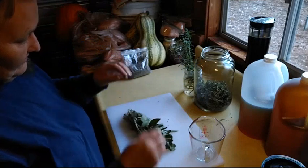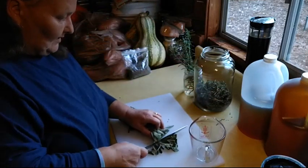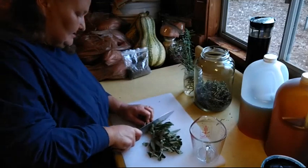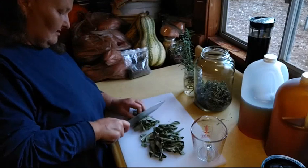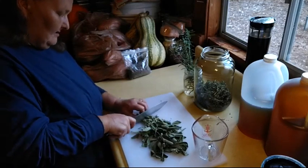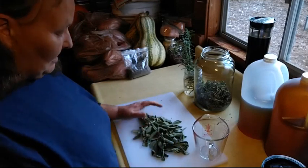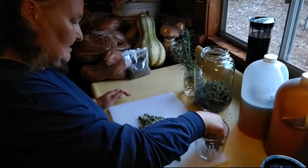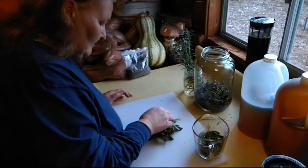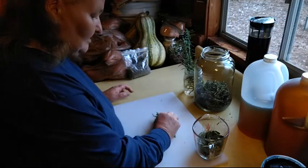And this is beautiful, beautiful fresh sage, which not only is wonderful culinary, it is extremely medicinal as well. And of course, I will have, oh my gracious, that smells good. I will have all the medicinal benefits that have been found. Make sure you get out any leaves that don't look good.